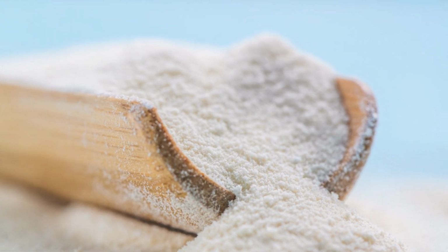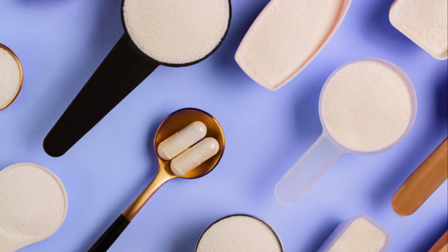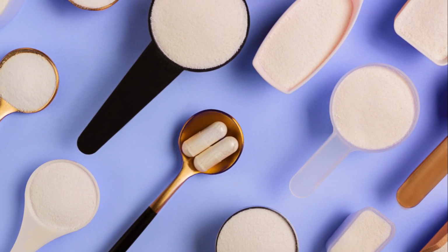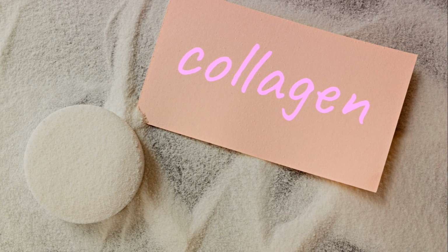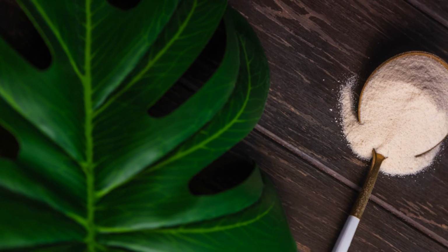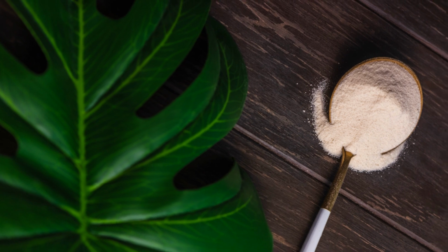The fourth step is to add 2 tablespoons of aloe vera gel. Aloe vera is a soothing ingredient known for its healing properties. It helps to calm any skin irritation and reduces redness, making it a perfect addition to our anti-aging cream.